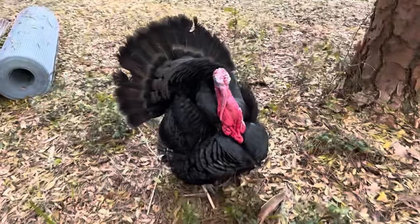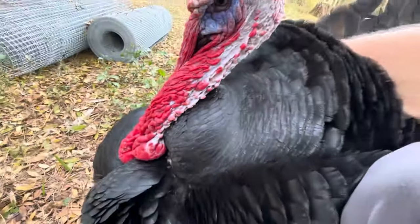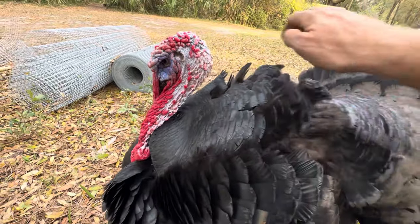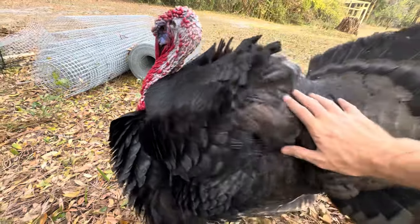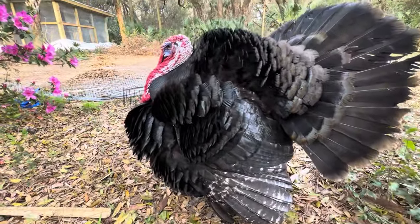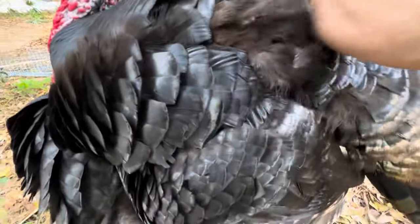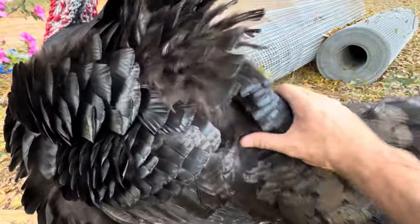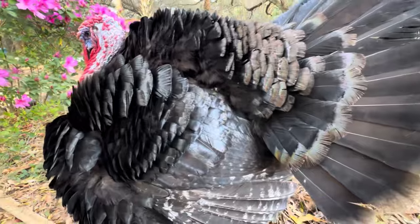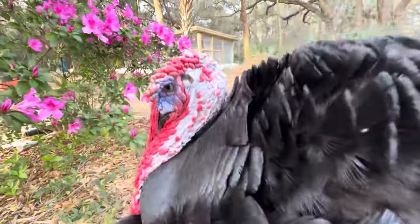Well, we couldn't have a day of work without the supervisor showing up. Oh, look at this big turkey. Look at this big boy. Hi, Comet. Oh, you strutting? Look at that big boy. Look at that tail. Being a handsome Comet. Being a big handsome turkey.